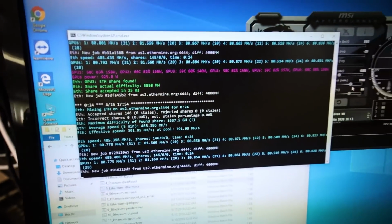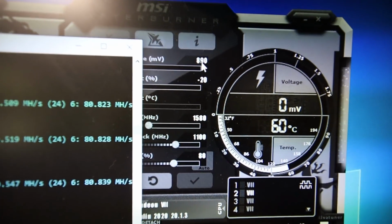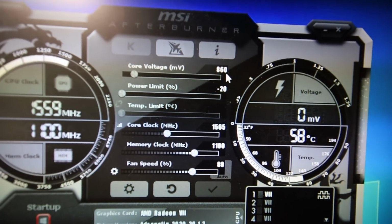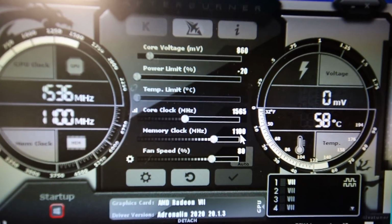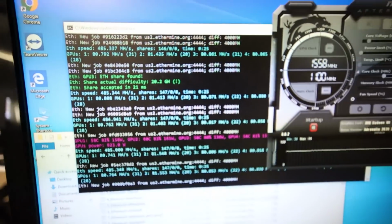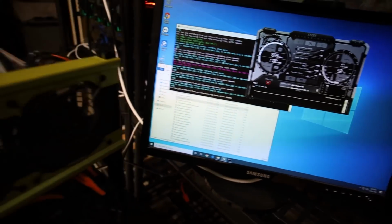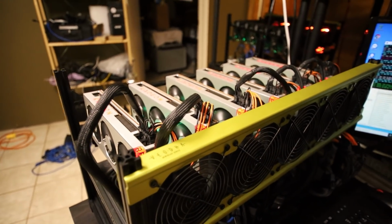So pretty good. The temperatures are good, and you guys can see some of my overclocks here. The second Radeon 7, I was getting some incorrect shares, so I had to bump up the millivolts. But on the other Radeon 7s, roughly I'm running at about 860 millivolts, 565 core, and 1100 memory, and I'm able to achieve about 80 to 81 mega hash on each Radeon 7. So for the whole rig, 1200 to 1250 watts.